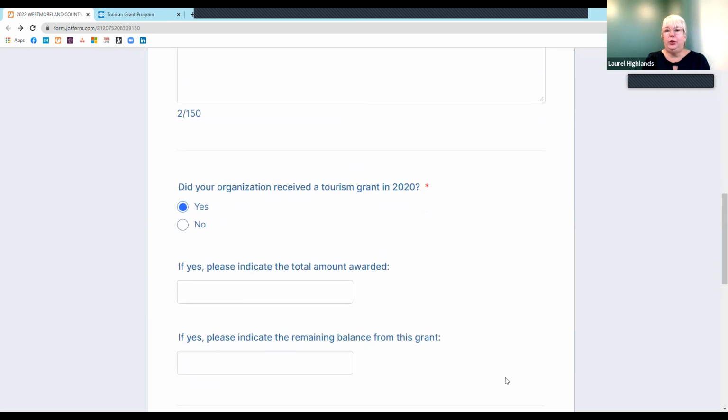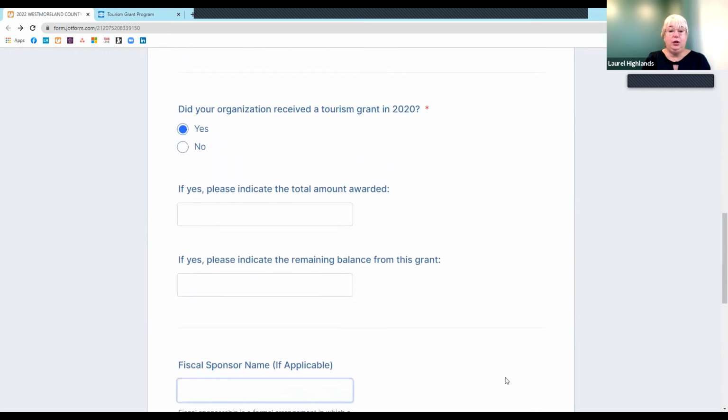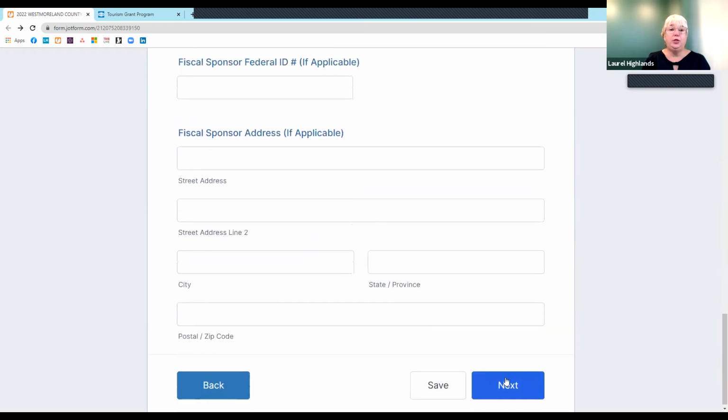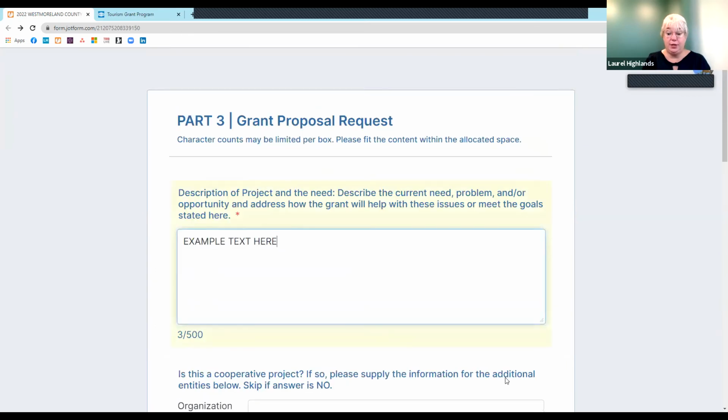Have you applied for a tourism grant before? Yes, no. Trust me, you're not going to be one way or the other. Just be upfront and honest. Yes, I've received a grant in 2020. Indicate the amount that you received, and maybe you have a balance from that particular grant. Some people operate under different names. Like I shared with you, we're Go Laurel Highlands, but we also do business as Laurel Highlands Visitors Bureau. So we do need that information also. So take a moment and fill in that particular information if it applies to you.